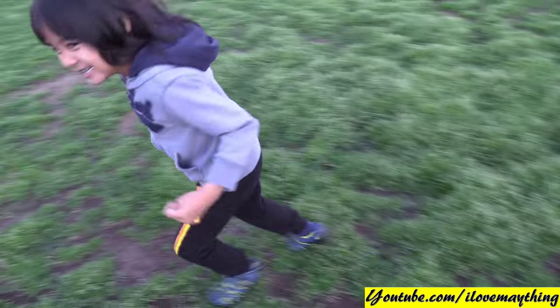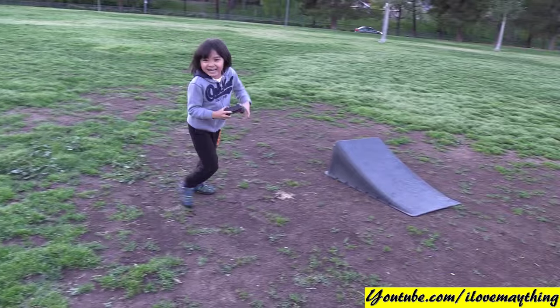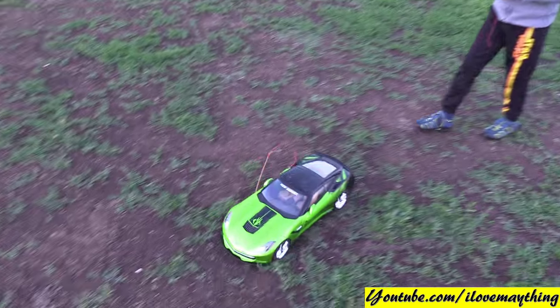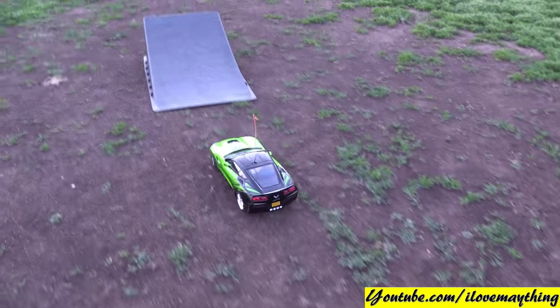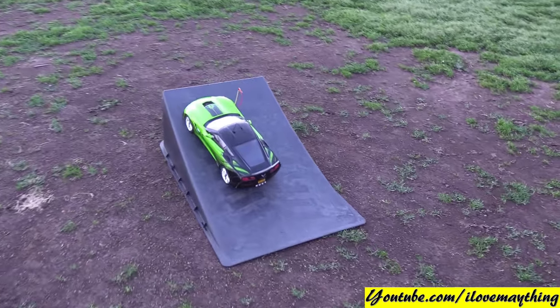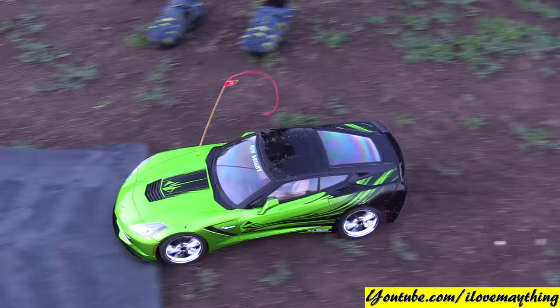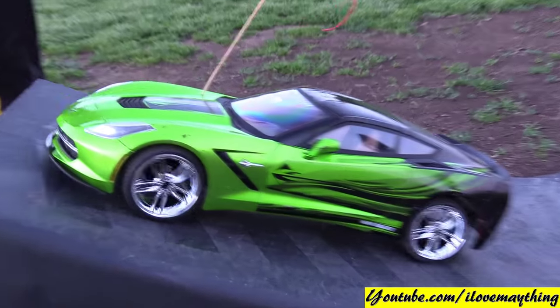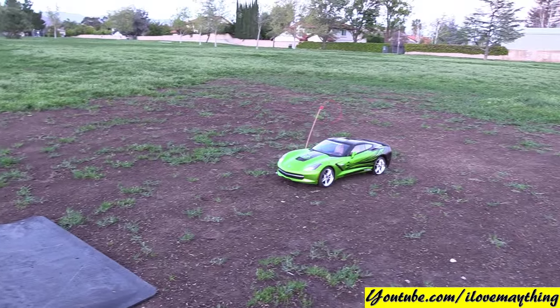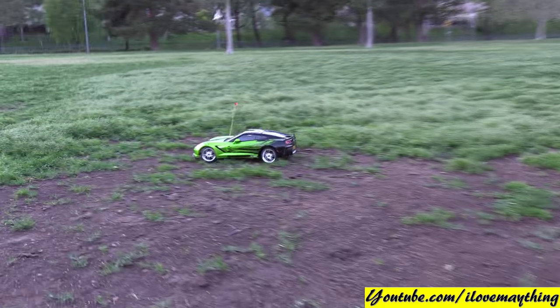Stop punching me. Stop punching my belly. Ouch. Now turn on the engine. I want to hear the engine sound. Is it on? I don't know. There you go. This is speed. Okay. Time to drive it somewhere else.